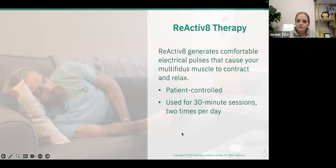Yep, and it's used 30 minutes 2 times per day. There's no need to use it any more than that. Some patients over time will liberate themselves from needing to use it twice a day, every day. And patients will then, over time, once their pain is under better control, might utilize it if they have a flare-up, or might peel back to using it once a day. But in general, this twice a day session for 30 minutes is the standard, at least for the first 6 to 12 months of use. That's what we're recommending.